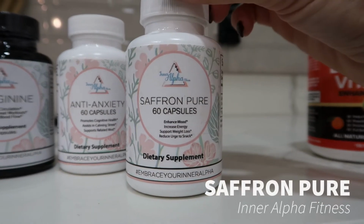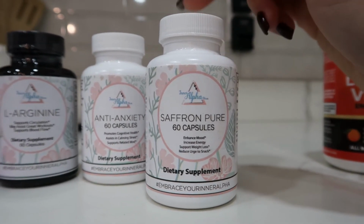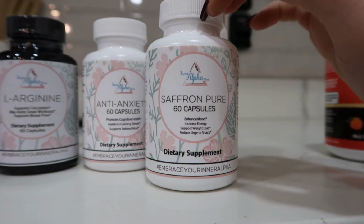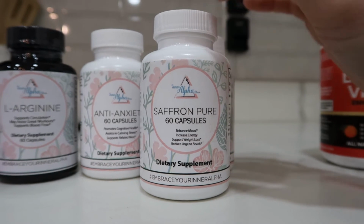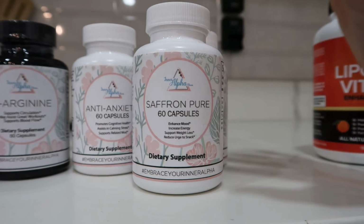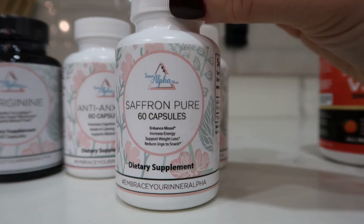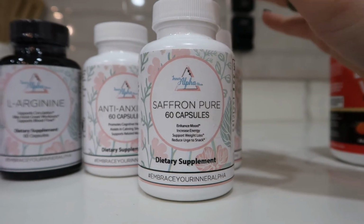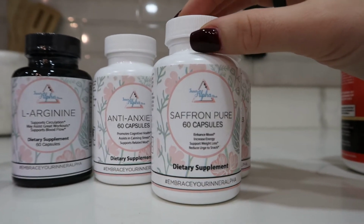And then also Saffron Pure. This is probably one of the most underutilized supplements that we have on our line. People don't even realize like what it is and how beneficial it is. So this is a supplement that I recommend. These two together are supplements that I recommend for anybody that is currently on SSRIs that wants to wean off and go an all natural route. Anyone with anxiety, depression, anything like that, these two are my absolute favorites for that. The majority of my clients come to me on some sort of SSRI, and by the end of their programming, me and their doctor have worked together to get them completely weaned off their SSRIs and on all natural supplements.